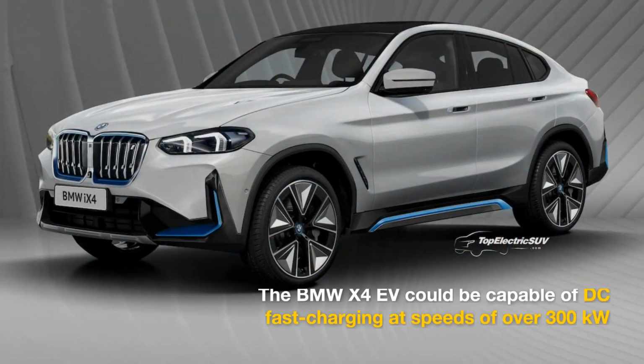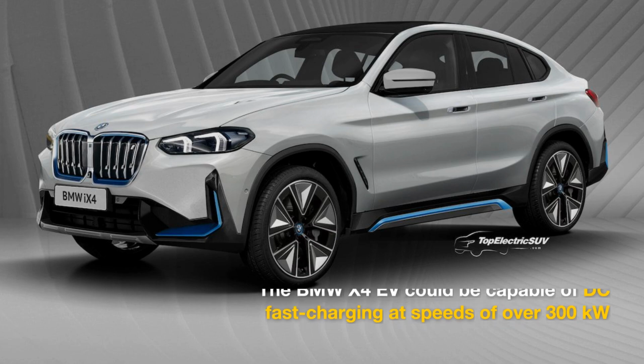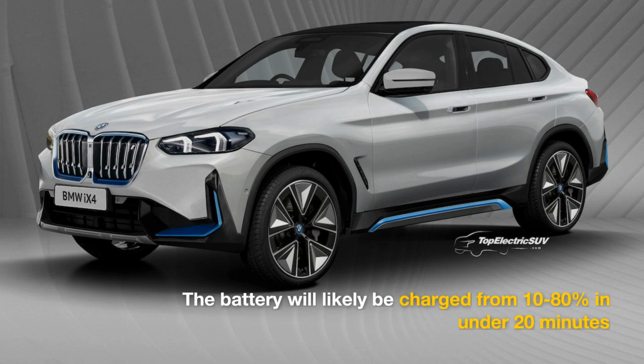The new class platform of the BMW X4 EV could allow for DC fast charging speeds of over 300 kilowatts, with the battery pack going from 10 to 80% charge in under 20 minutes.